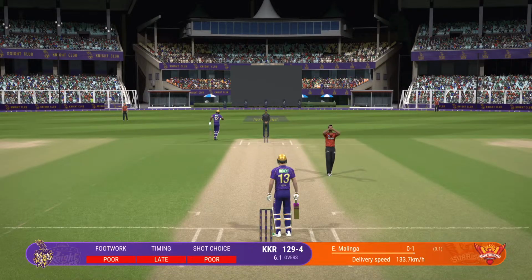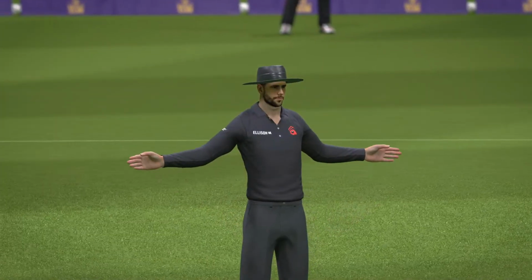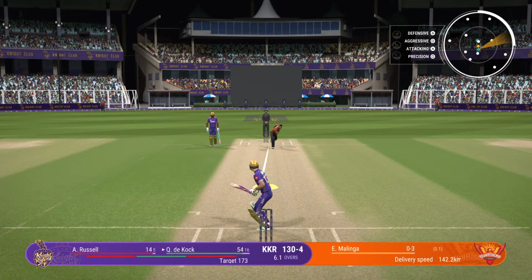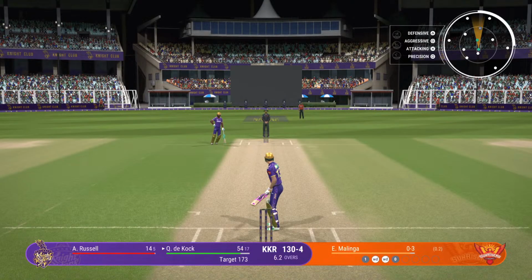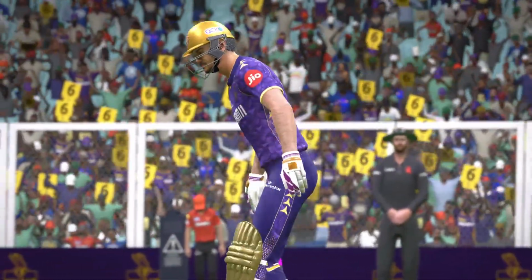Batter's made a bit of a meal of that delivery. Wow, that's missed the lot. Huge shot. That's a massive shot, just incredible. And that was seen so early. The timing was brilliant and that has stayed hit. Fantastic.